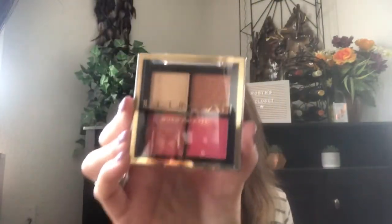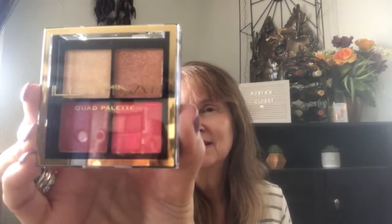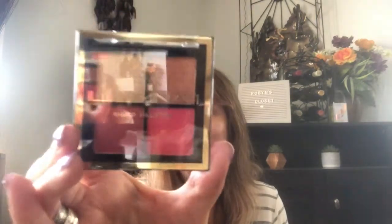This must be an eyeshadow palette, but the colors just, let me see, is it too glary? They're just a little too poppy for me. But that is a nice quad palette, but I don't think I could get away with those colors. But that is nice.